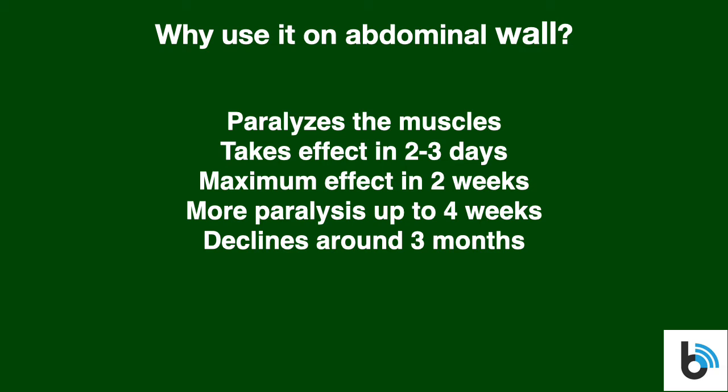So what are the effects on the abdominal wall? Well, when we use Botox on the abdominal muscles, specifically the transversus abdominis, the internal oblique, and the external oblique muscles, we know that it paralyzes the muscles. It takes effect in 2 to 3 days, and we see the maximum effect in 2 weeks, and there's more paralysis up to 4 weeks, and this all declines around 3 months.